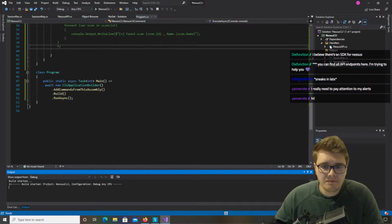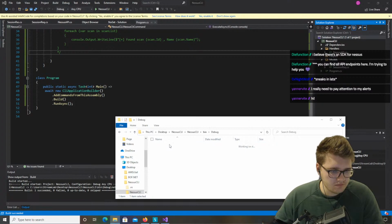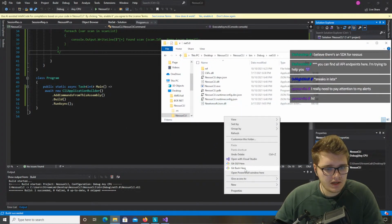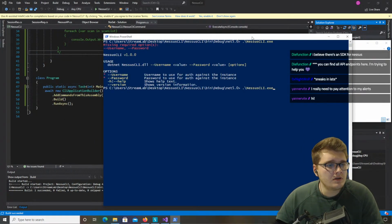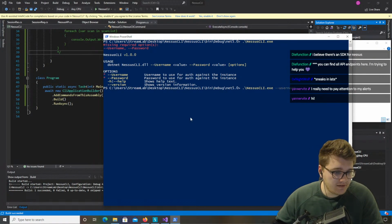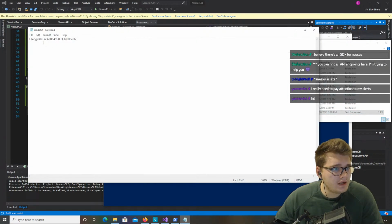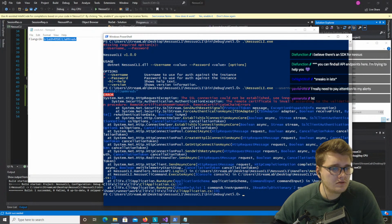To test this, let's just comment out the other stuff, and then let's open this folder here and try it. So let's do Nessus CLI. It needs a dash username. Let's see if it's case sensitive. Where's the credentials? I put them here. Flungweek is the username, and the password is going to be this long thing that I probably need to put into double quotes.